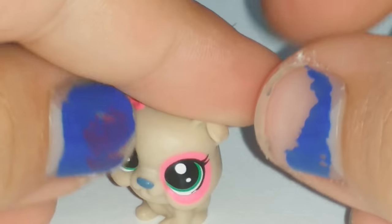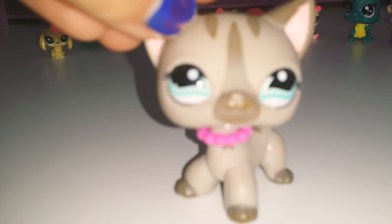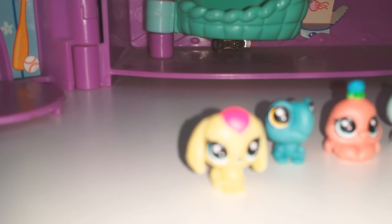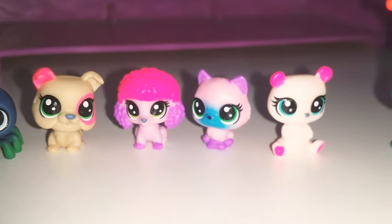Now, you guys, since I've showed you every single one of my new LPS, I am going to line them up in a row and show you guys them one more time. So, let's go. Presenting my 16 new LPS. Teensies, there are 10 of these. Miniatures, there are six.